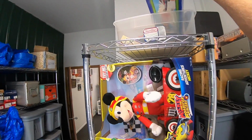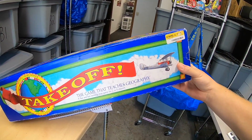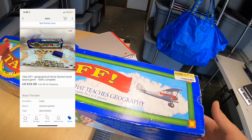Next sale is a board game. This is a Takeoff game that teaches geography. I got this at a garage sale for $2, maybe like 3 or 4 months ago, and it sold for $24.99 plus shipping.